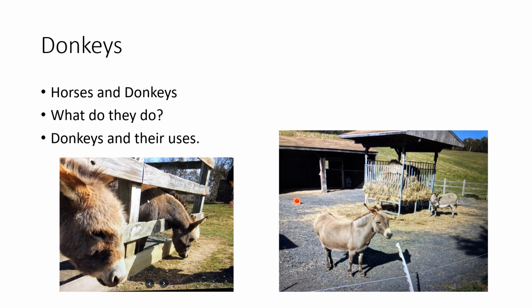Now, when you enter the property and we're not expecting you, the donkeys will make a noise. They'll do their hee-haw noise, and we will know that somebody or something is here. The donkeys are essentially a security system for us. So they are very important, and they're pretty nice to have. They're very gentle animals.